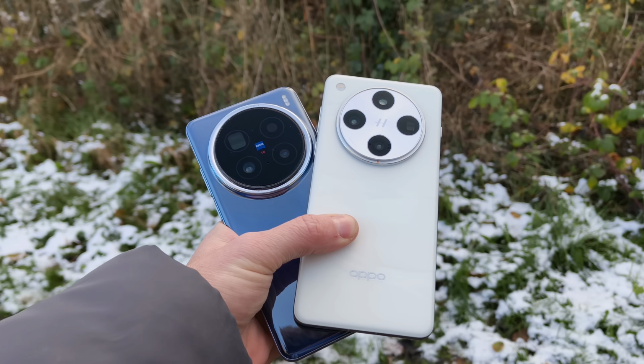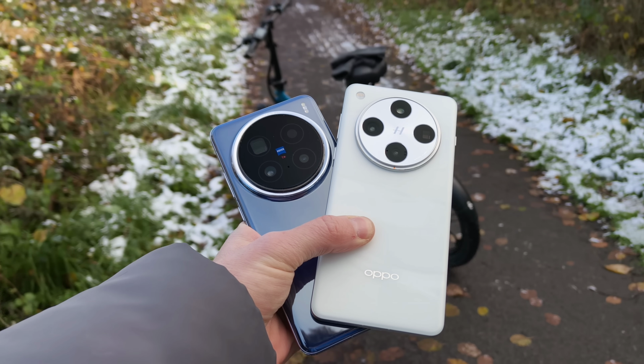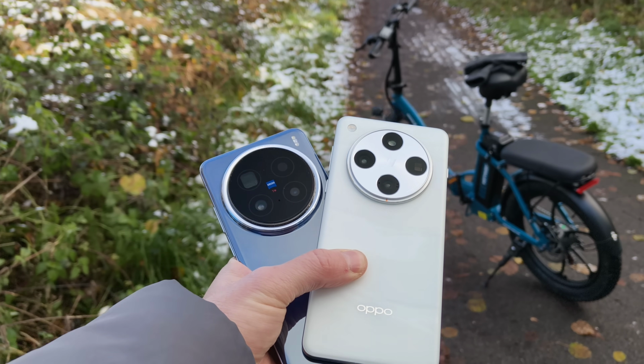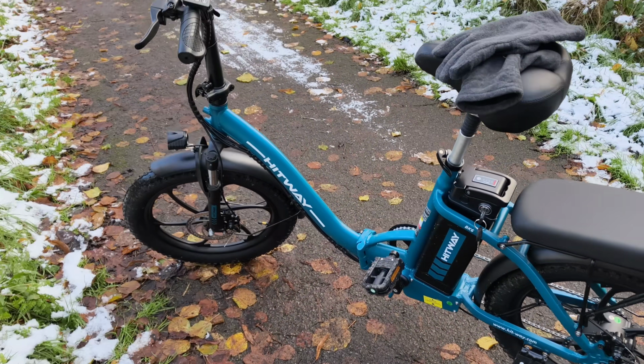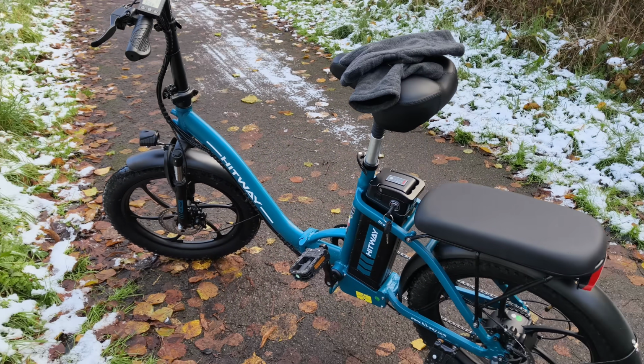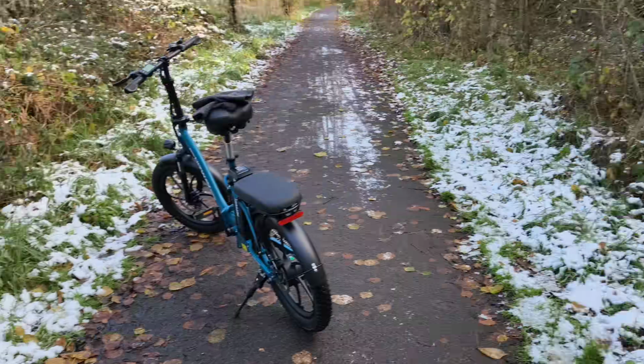Finally here, OPPO Find X8 Pro versus VIVO X200 Pro. I'm just about to go down on this electric bike from Hitway. Brilliant foldable bike, great for roads. You can see we've got some snow here, unfortunately.